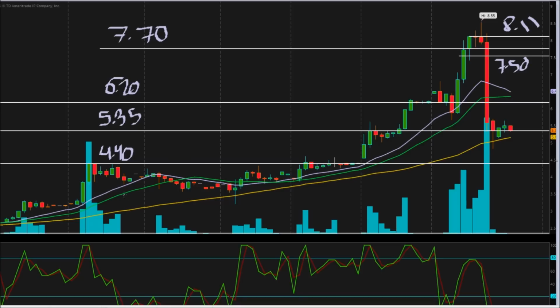But overall, look at those moving averages. Purple, green, yellow. That purple's the 13, green the 20, and the yellow, of course, the 50.